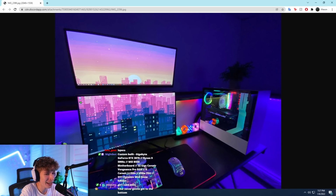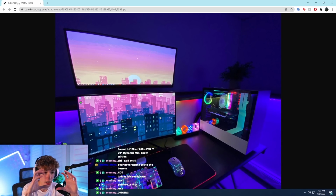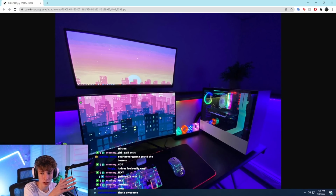Ooh, this is fire. Oh my god. This is the thing with ultra wides. If you have multiple ultra wide monitors, stack them on top of each other, because if you have a really big ultra wide like this and then a vertical, it just kind of looks lopsided. But when you have two ultra wides, it kind of makes a square. And I think that's the best layout for ultra wides.